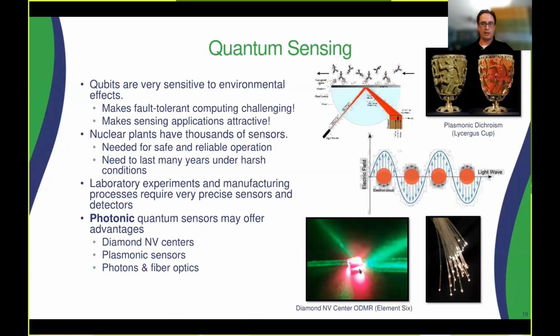There's also plasmonic sensors. So plasmonic sensors are basically very thin films of a noble metal like gold or silver where you're effectively squishing light down into that metal. And then that can also give you information about the environment, like your temperature or chemical species presence.